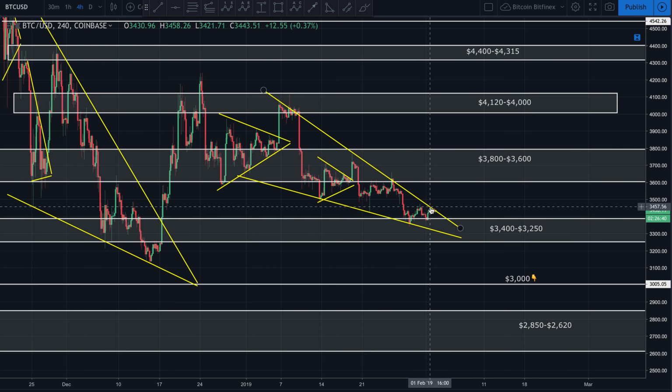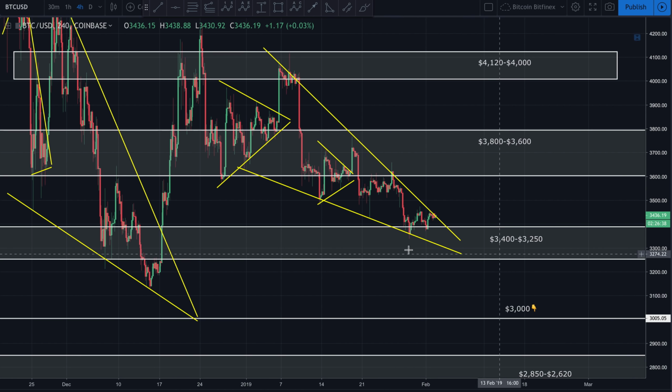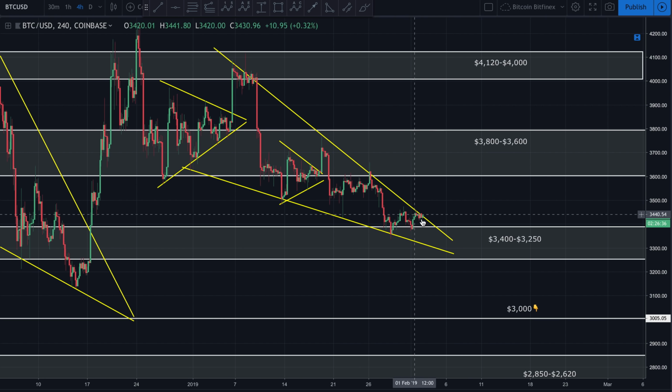But as of now, guys, if we zoom in here, you can see it's been respecting that resistance line fairly well since yesterday, around noon yesterday, at least UTC time, and has been unable to decisively break above here at all. Now, if we break up by a wick, that's no big deal. But if we get a decisive break above, guys, backed by volume, that's going to really, really get my attention.